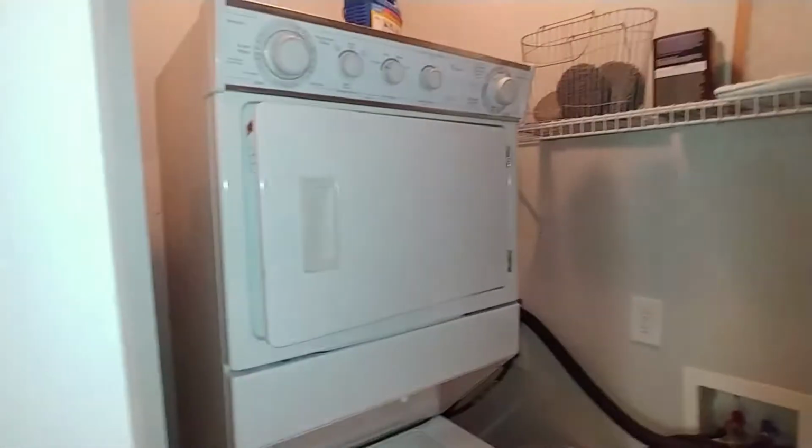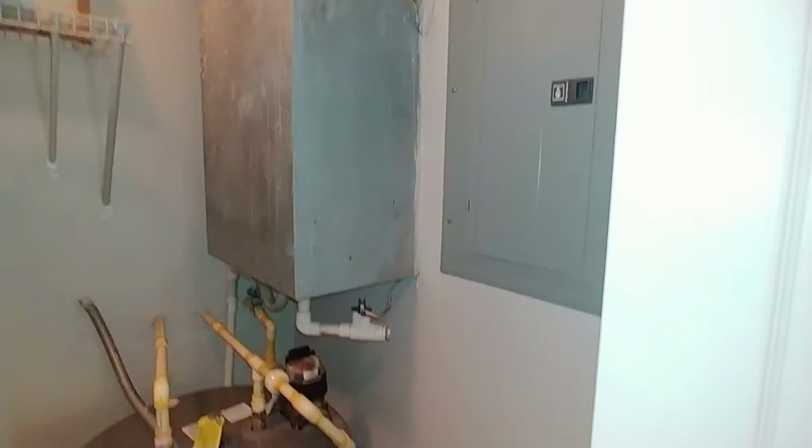And so just to our left, immediately off the entryway, is our utility closet. We have our water heater, washer and dryer stacker there, and our air handler and the breaker box, in the event that you need to know the location of those items.